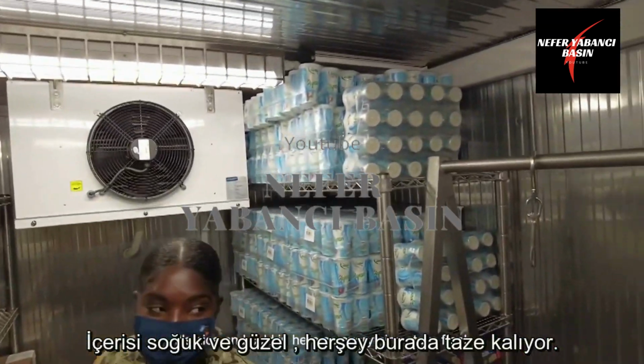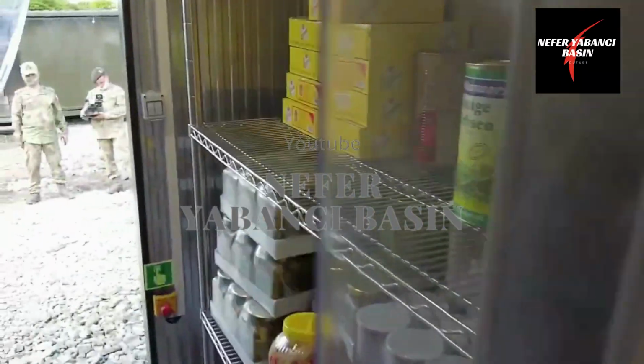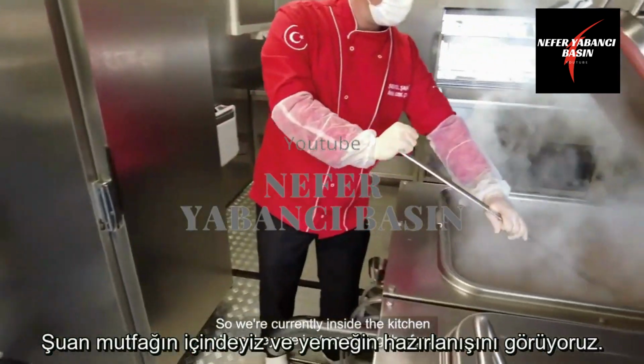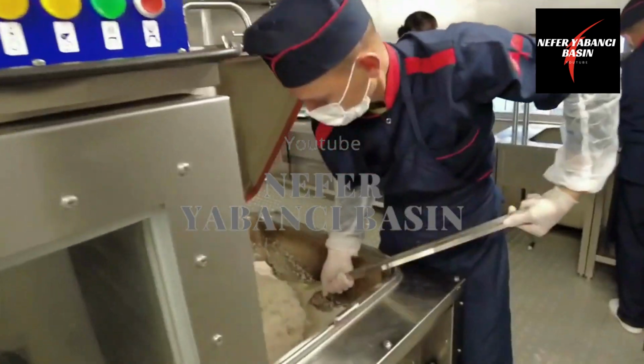It's nice and cold in here, so everything stays fresh. So we are currently inside the kitchen where they're just preparing the food.